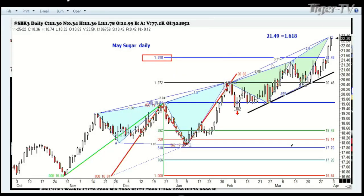But we've been very bullish on sugar for a very long time. And we were noticing here that once the big 1.618 number came right into that level, that's where your final profit objective was. You can see the three drive to a top pattern right here. I mean, this is nothing but ABCDs all the way up. And here you reached your final destination.